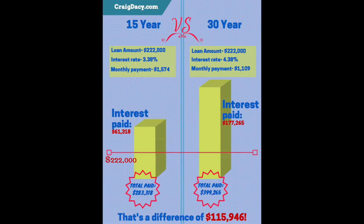Another thing I always recommend is that you take a shorter term than the standard 30-year mortgage term. If you can walk away with a 20-year or a 15-year fixed rate mortgage, you're going to end up saving hundreds of thousands of dollars. Take a look at this graphic that shows a 15-year mortgage versus a 30-year mortgage. If each person took out the same loan amount of $222,000, a 15-year mortgage is going to give you a slightly lower interest rate than a 30-year might give you.